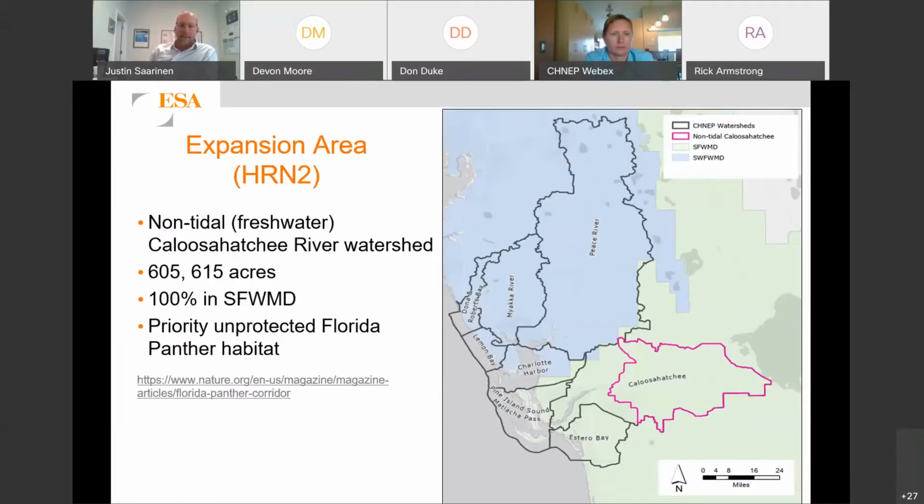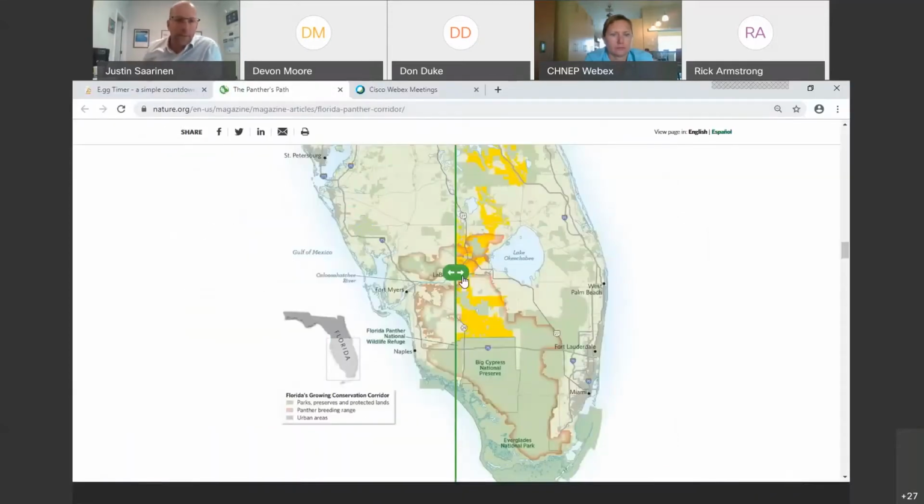And this last bullet is pretty important, and something that I've learned, I don't know if everybody on the call understands, is that it really comprises critically important unprotected Florida panther habitat. And I think we can jump to a webpage here that gives you an idea of this. It's coming from a Nature Conservancy publication, and I really like the slider map. Pay attention to where Lake Okeechobee is, and where Fort Myers is, and where LaBelle is. What you're going to see here is the critical point of connecting the southern panther habitat with the northern panther habitat.